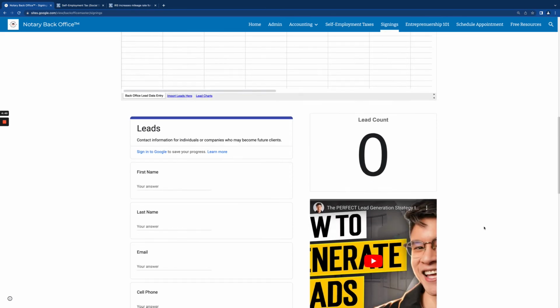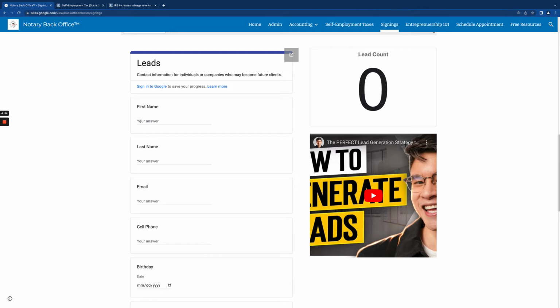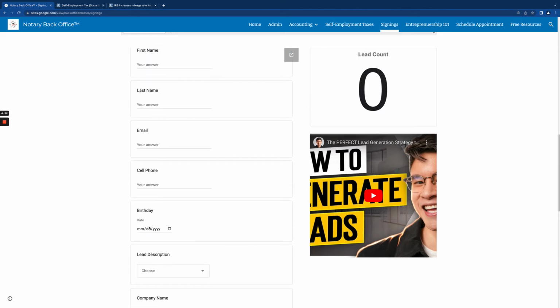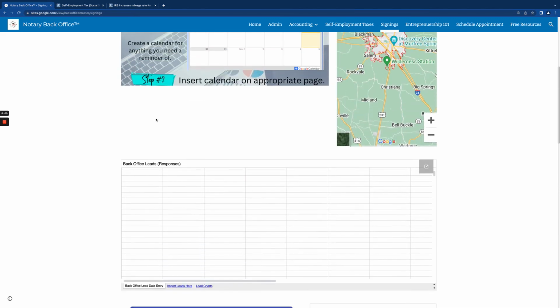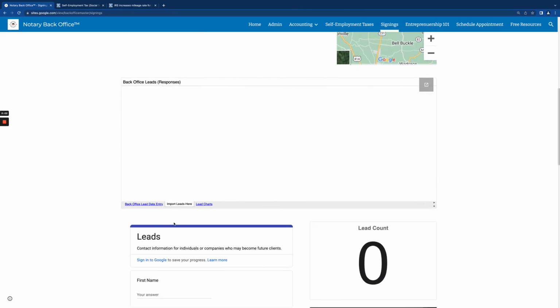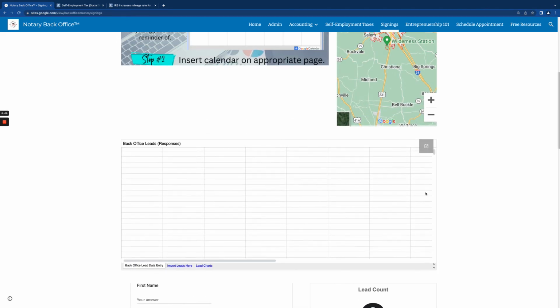This is where your leads pop up, and if you are out and about and you run into someone and you want to input their information real quick, make sure you try to grab their birthday so you can add them to your database. It just really helps you stay in contact with everyone. And then this is just letting you know that you can also not only do the data entry and get your leads to populate here, but you can actually import them.